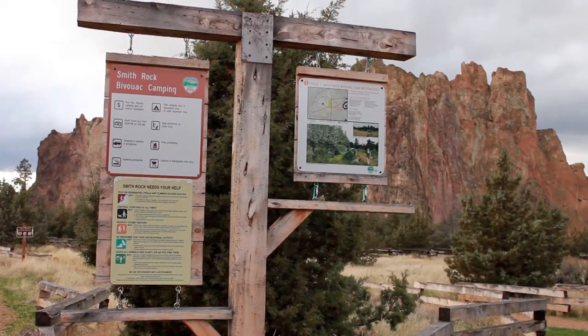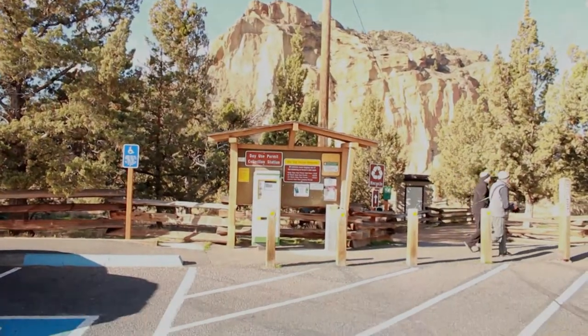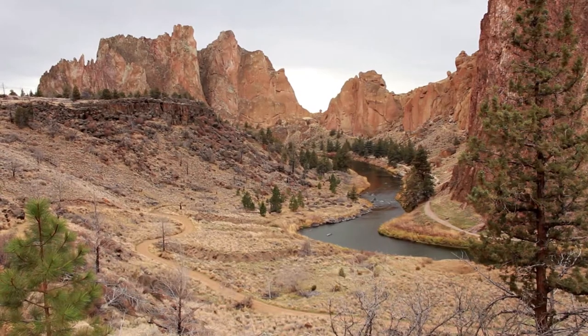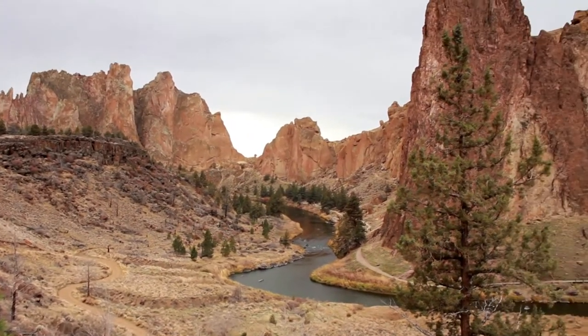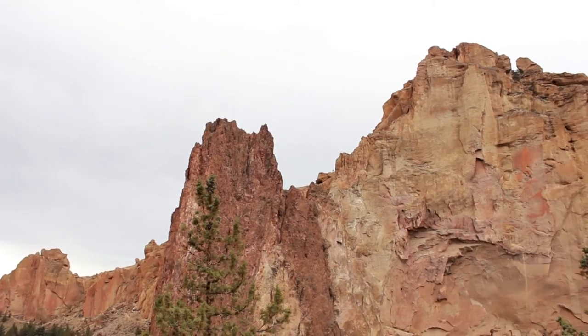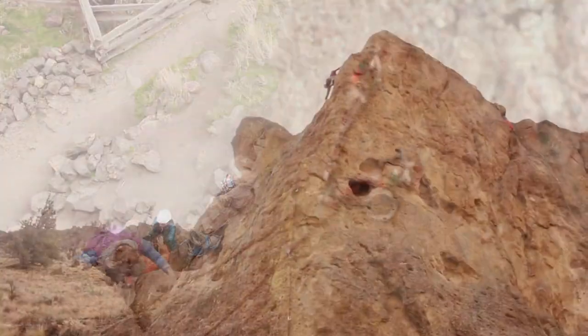For overnight visitors, there is a tent-only campground, and every vehicle that parks at Smith Rock State Park requires a $5 day use permit. Smith Rock State Park, it's a unique and majestic destination, a must-see when exploring the high desert plateau of Oregon.